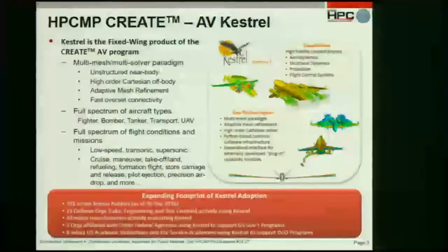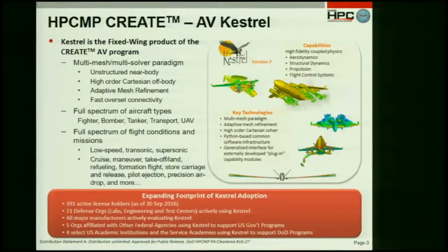So yeah, I'm the principal developer for Kestrel, and I'm the team leader, but I'm also the software development manager making decisions on what will be in the next versions. I'll skip over this overview, but Kestrel is a high fidelity, multidisciplinary solver. It uses a multi-mesh paradigm, so we have unstructured in the near body and Cartesian high order in the off body, and the off body is automatically developed for you.